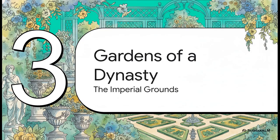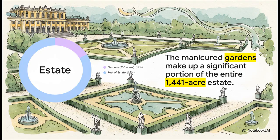All right, as amazing as the inside is, the story doesn't stop there. Let's head back outside and explore the imperial grounds, because what they did with the landscape is just as impressive as the palace itself. And to give you a sense of the scale, the palace building is actually a pretty small piece of the puzzle. The gardens, just the perfectly manicured parts, take up 250 acres. It's this enormous living piece of art that was just as vital to the whole experience as the building itself.